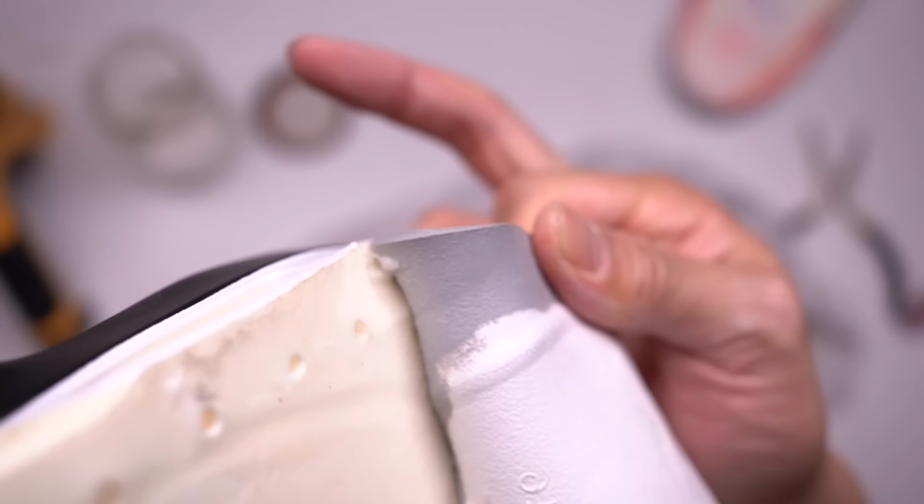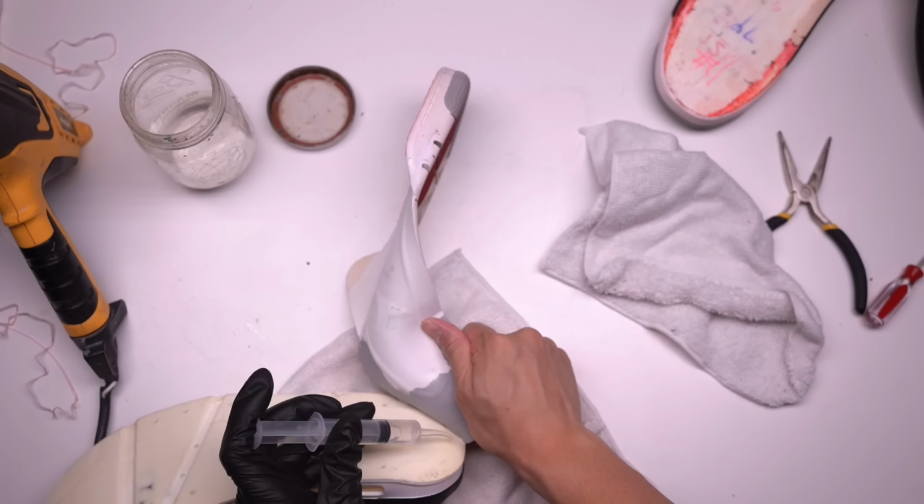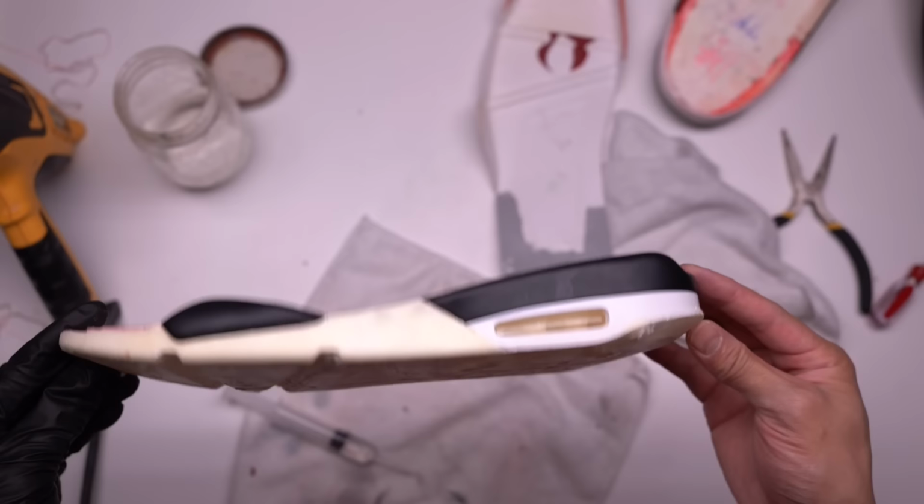So here's a quick tip. If you see chunks of the midsole being eaten away too much by the acetone and it's peeling off the midsole, I would go the opposite way so then I could lift it up a lot easier without the midsole being damaged.